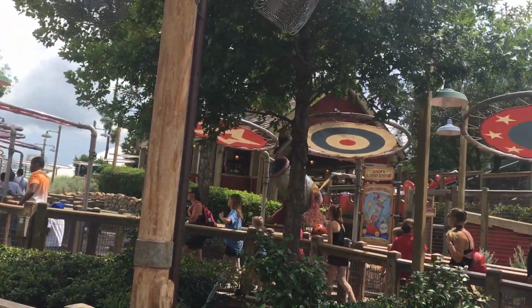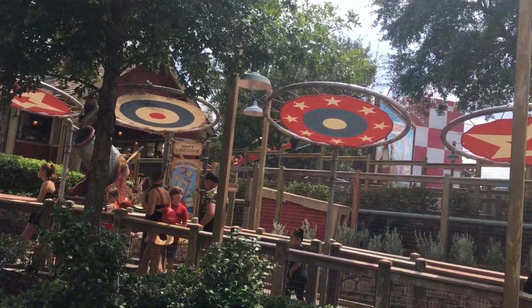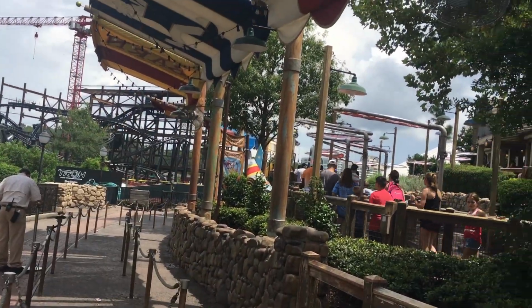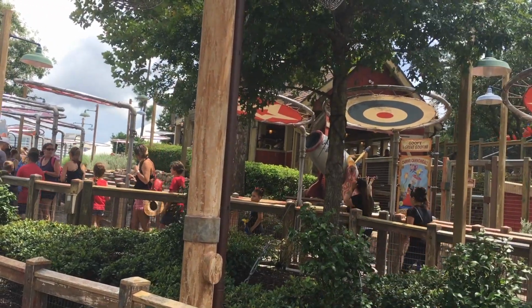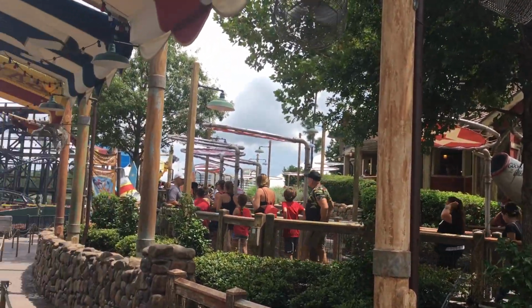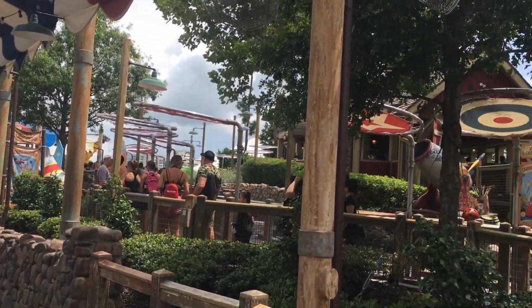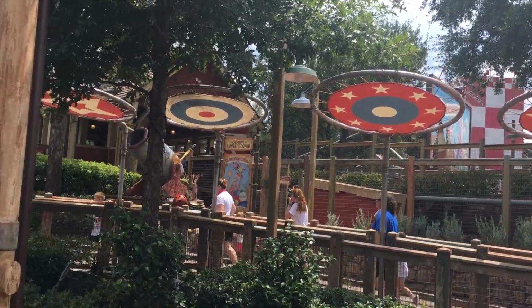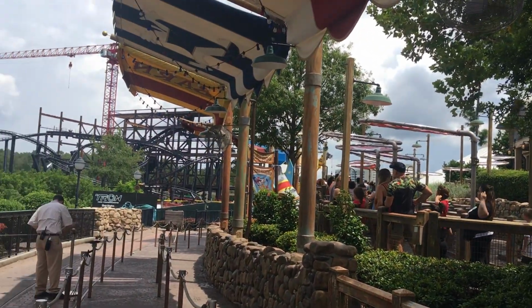This line really is not that bad for Barnstormer right now. I know at times it's gone all the way back in here and a bunch of loops and whatnot, but I don't think this is 40 minutes. This is probably like 20, 25 minutes. Goodness, I can't even get a sentence out without mumbling through it.